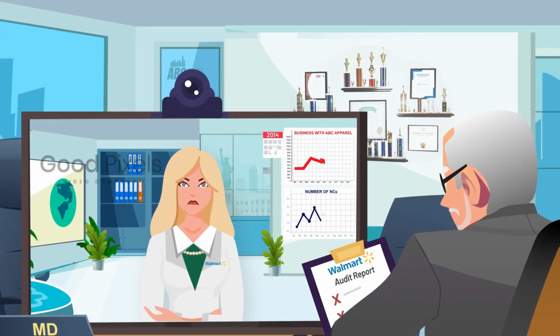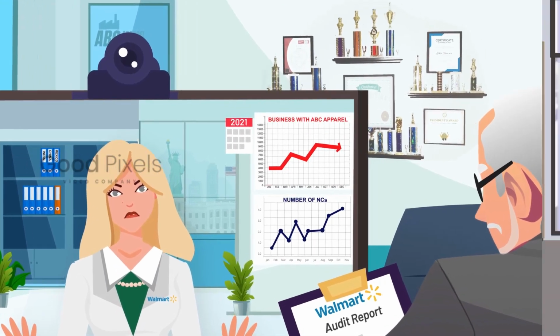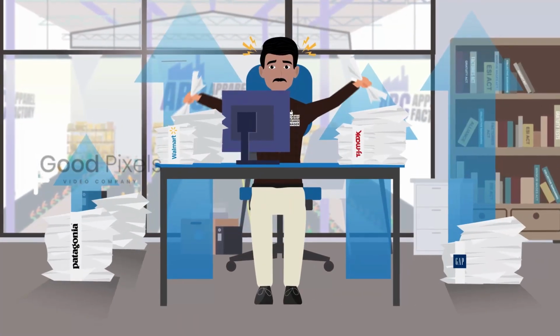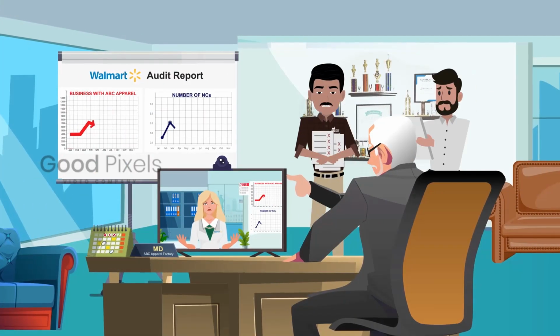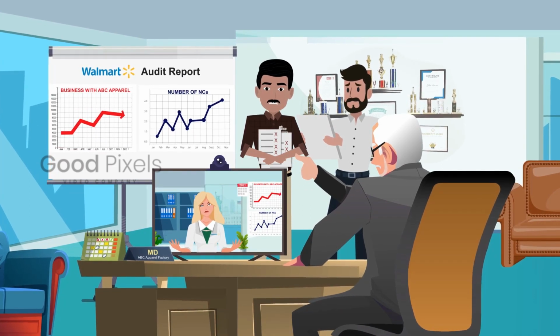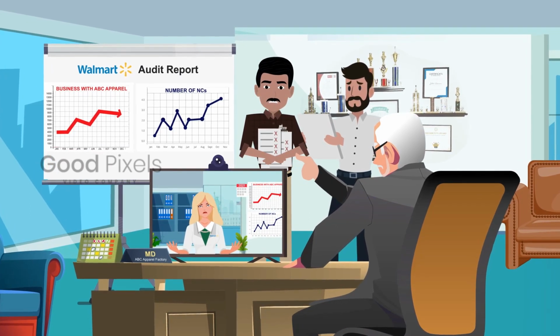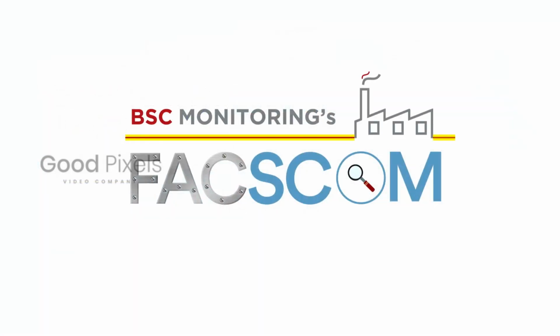Buyers complain that factories don't communicate well and are non-compliant even after several years. Compliance teams complain of audit fatigue from facing too many audits. Top management spends lakhs of money on audits and compliance team salaries, but don't have insights into audits to take strategic decisions and maintain good buyer relationships. Facscom helps you solve all these problems.